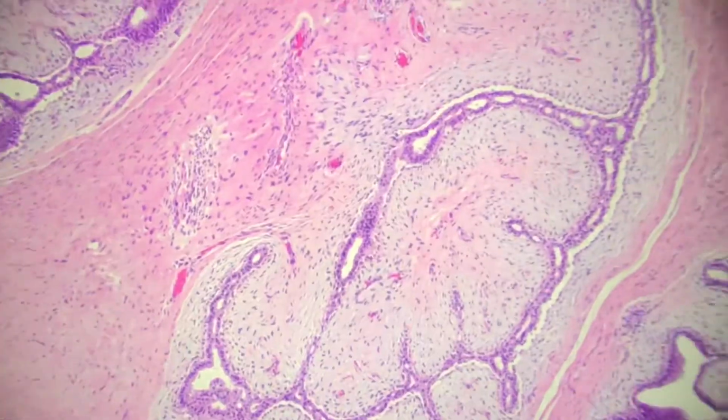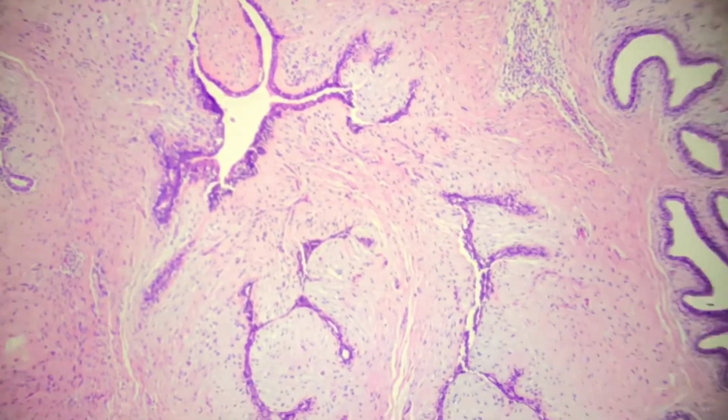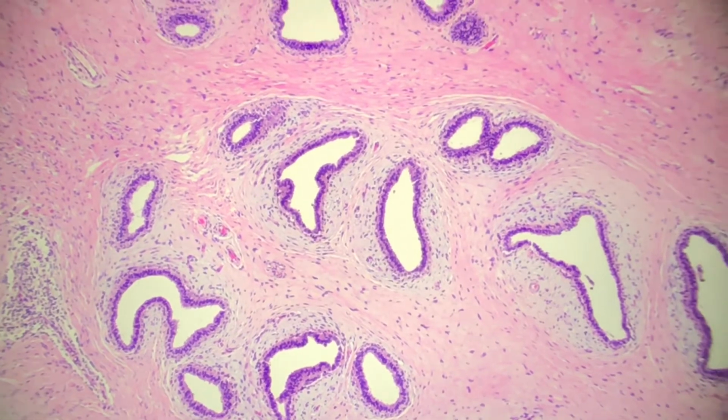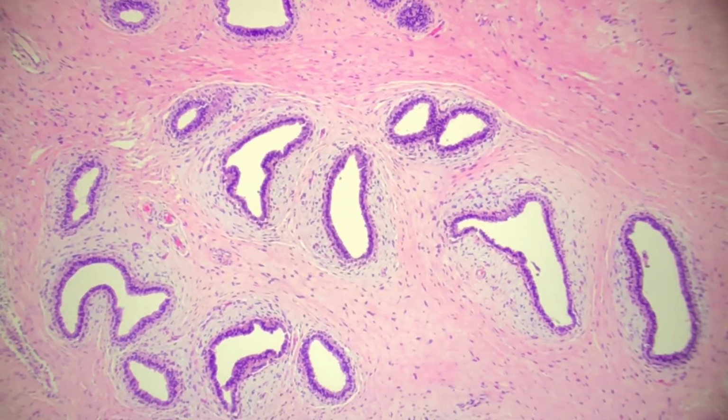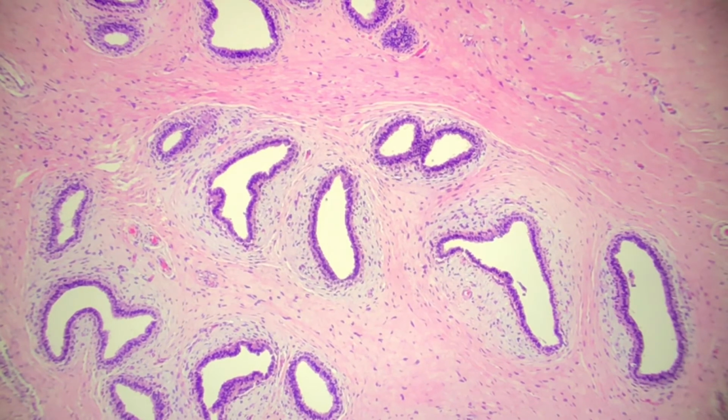But again, these are the most common lesion that you will see. And I just thought this was an absolutely beautiful case to show you. There's a little more of what we saw earlier, our pericanalicular pattern with a little more of the myxoid stroma around it. That is just lovely. But that's what I have for you.